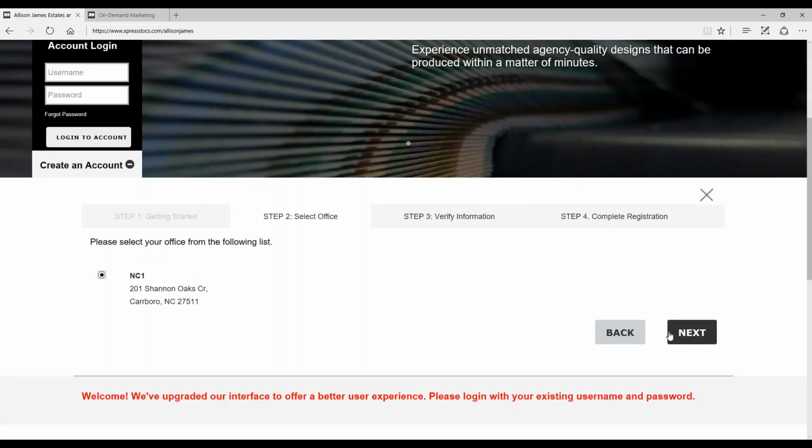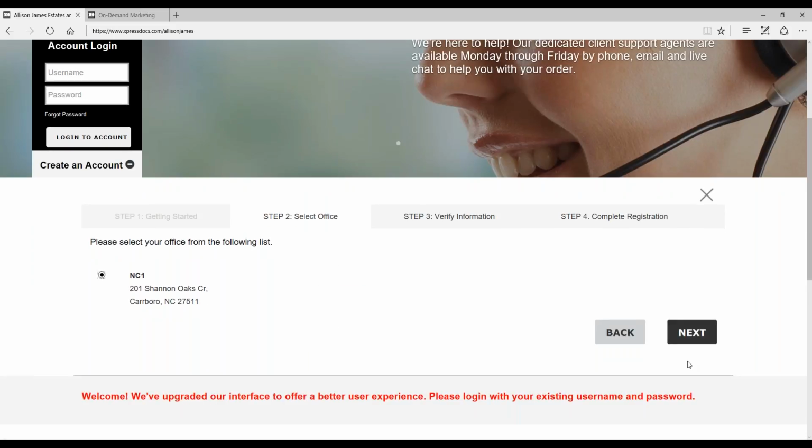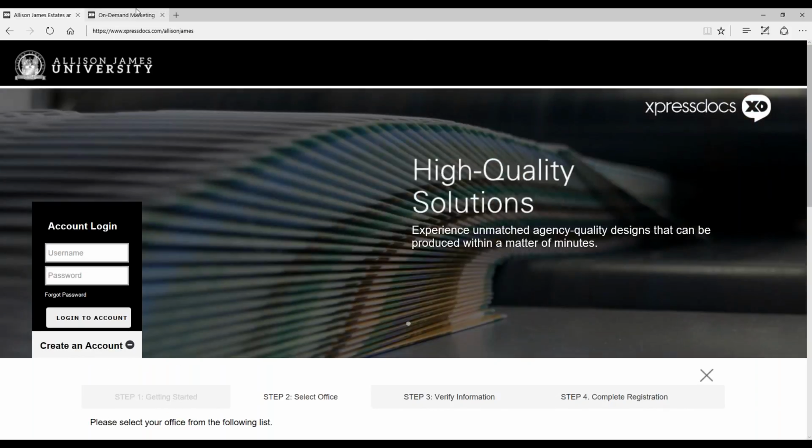Now, I'm not going to move forward with the next step because it'll just ask me to verify, and then that would actually create that user. And since this is a live system, I'll just stop on the registration here. But as you can see, it's pretty quick to get set up and to get you added into the correct office within your account at Allison James.